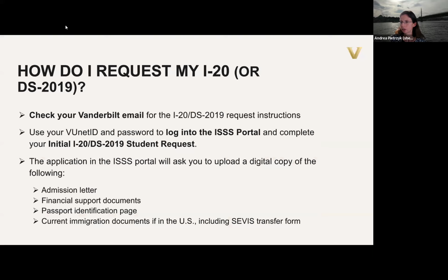In the I-20 or DS 2019 request, you'll have to upload some documents. This will include your admission letter. This will include financial support documents. So you'll need to demonstrate that you have enough funding for, if you're coming on an F1 visa, 1 year of study, if you're coming on a J visa, for the entire duration of your program.